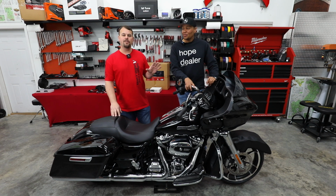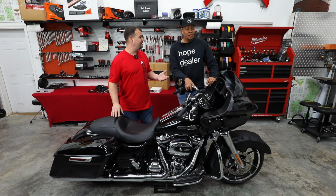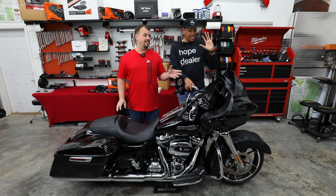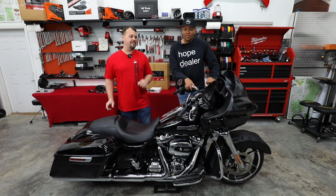Okay. So I'm doing a huge upgrade on this bike. Previously we did his 2019 Street Glide. It turned out fantastic, by the way. We did upper speakers and lid speakers. We're gonna do it a little different today.